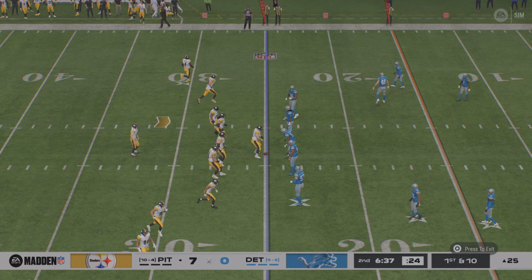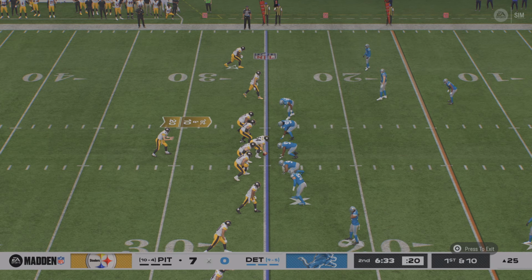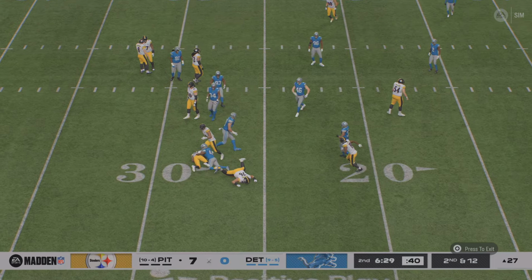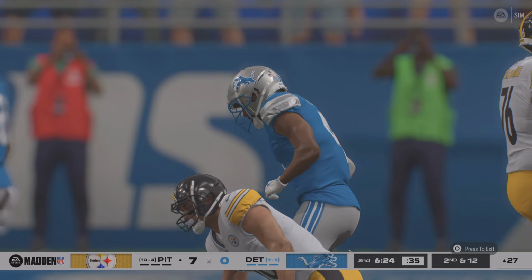A fortunate break for them as they get a gift with roughing the kicker. Their offense heading back out to keep things going. First down, here's Rodgers. Back quickly to Wilson. Attacking the screen, look at this defense, getting him down behind the line.